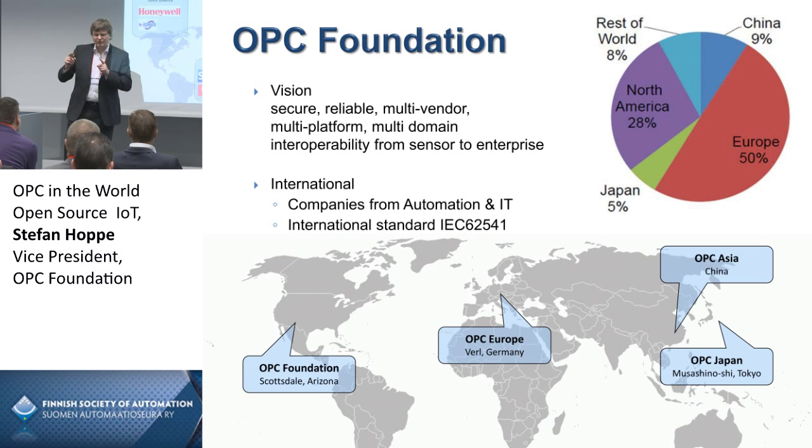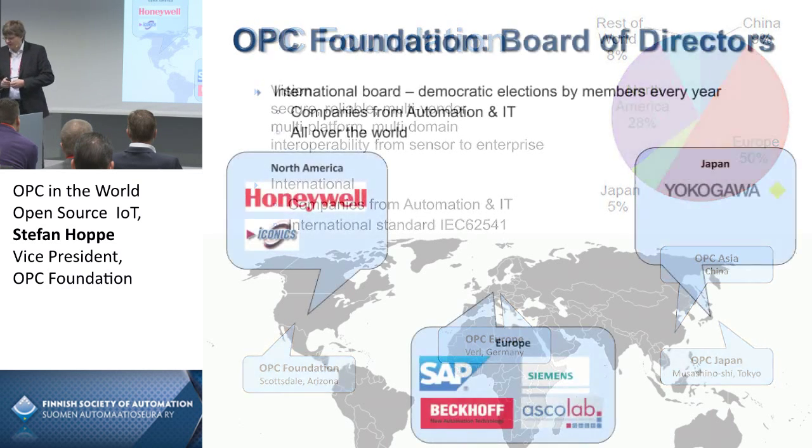So you see that the adoption in Europe is much higher, and from the technology point of view, also driven by Industry 4.0, it lets companies recognize, oh, we should take care of this technology. It has high value. The board of directors has extended the board also with SAP because we want to grow into the IT world, and the board of directors has already made a decision that we also want to nominate another US-based IT company, which we will announce at the end of this year. So I don't know what your wish would be, but you can tell me in the break, right?